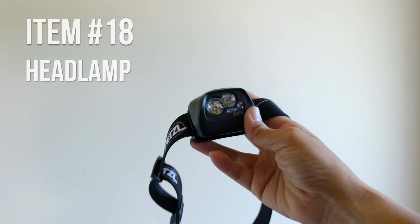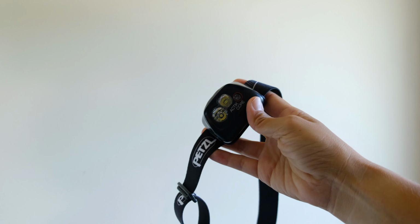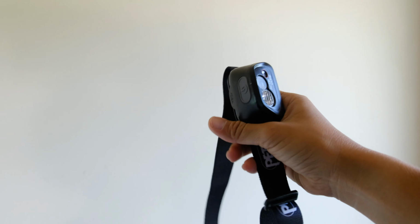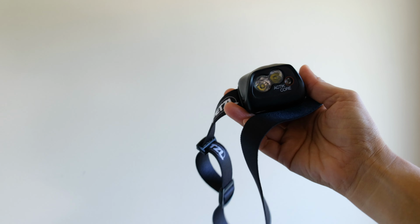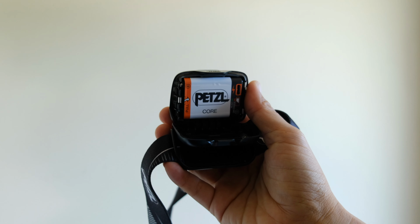Oh, and I forgot to add one other item, which is a headlamp. This is really essential in case you end up in a dark spot, such as a cave, or if you're hiking close to sunrise or sunset and you lose any natural lighting. This is the Petzl Actik Core, which I really like because it comes with a rechargeable battery, or you can use it with 3 AAA batteries. Alright, so that is everything that's in my 2020 edition of my day trip hiking bag.